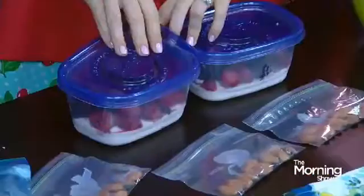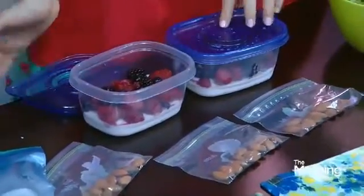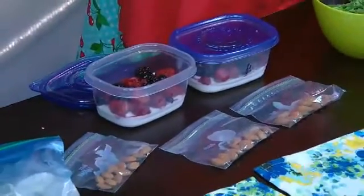Now you actually have to use them. So my next tip is to do a little bit of prep work ahead. I always find most families are crazy busy in the morning, so breakfast tends to be the meal where we go and grab a pastry or something. So I always do my breakfast ahead of time.